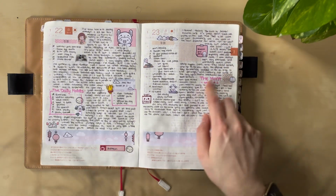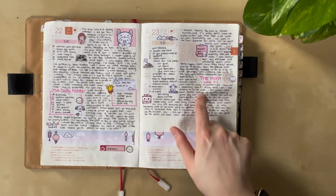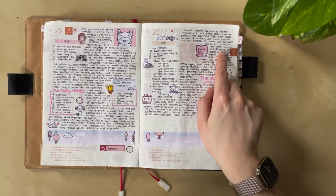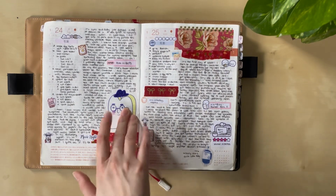And then the next day, I finished reading the book, The Hunt, and it was my second book of the year, and so I gave it 3.5 out of 5 stars. Just random stuff that I was writing about.